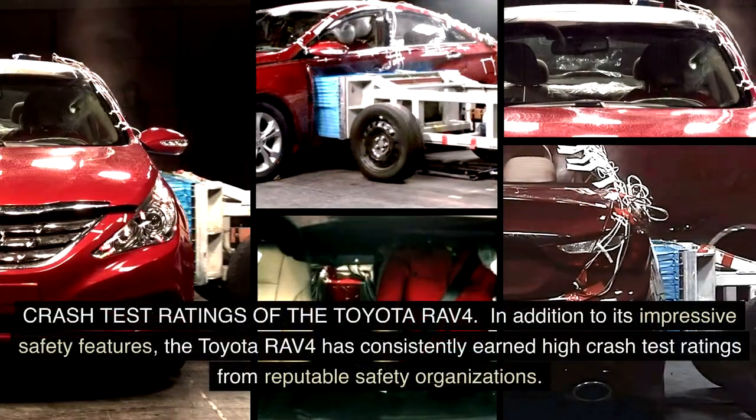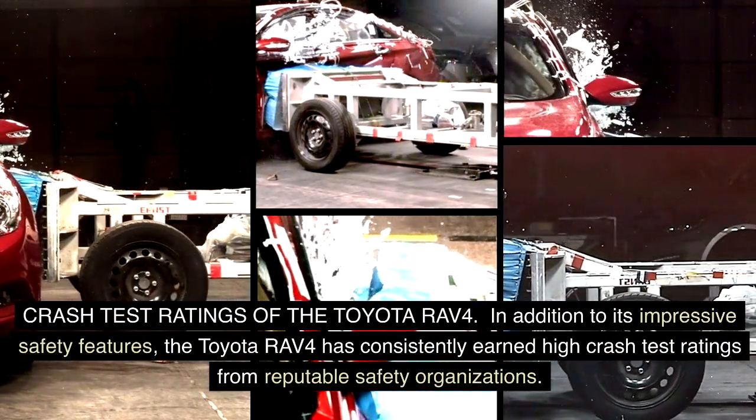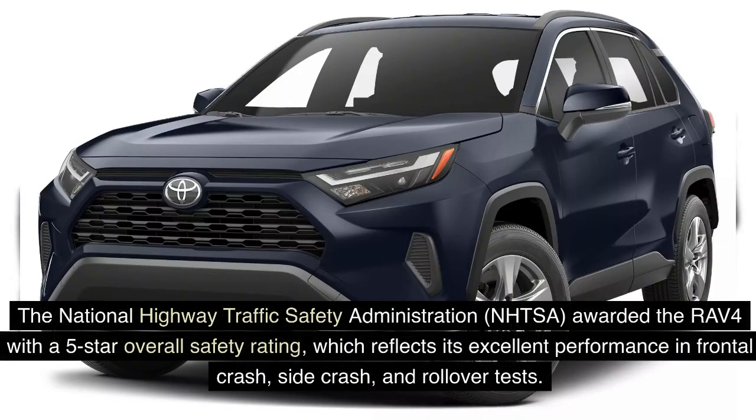Crash test ratings of the Toyota RAV4. In addition to its impressive safety features, the Toyota RAV4 has consistently earned high crash test ratings from reputable safety organizations. The National Highway Traffic Safety Administration, NHTSA, awarded the RAV4 a 5-star overall safety rating, which reflects its excellent performance in frontal crash, side crash, and rollover tests.